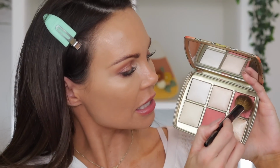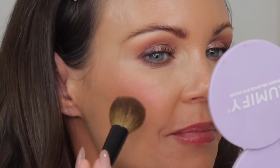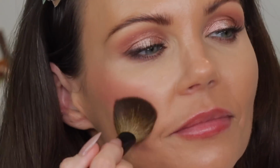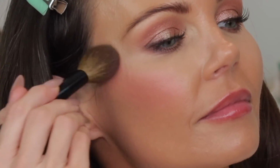I'm gonna go into this blush right up here and I'm gonna put it right here on this side. That is a really pretty blush. So that is very pigmented. I would go in with a very light hand because that is very pigmented, but it's really a pretty blush. It has a pretty tone to it. So now let's go into this shade right here.